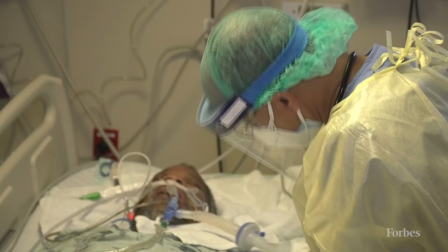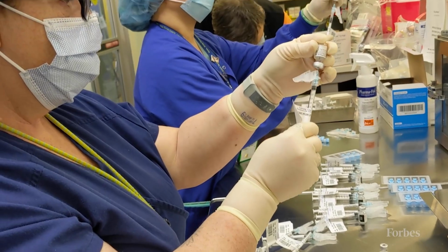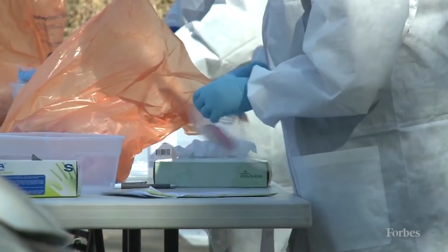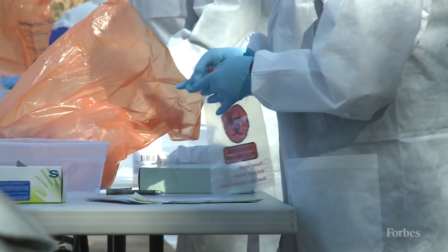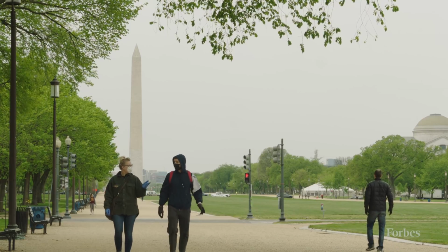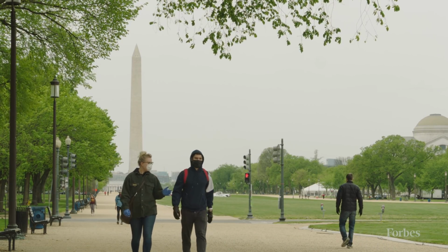With cases skyrocketing and mass vaccination still months away for most people in the U.S., testing will remain a key component to combating the spread of COVID-19. For some Americans, though, expensive coronavirus tests could exacerbate the financial hardship caused by the pandemic.